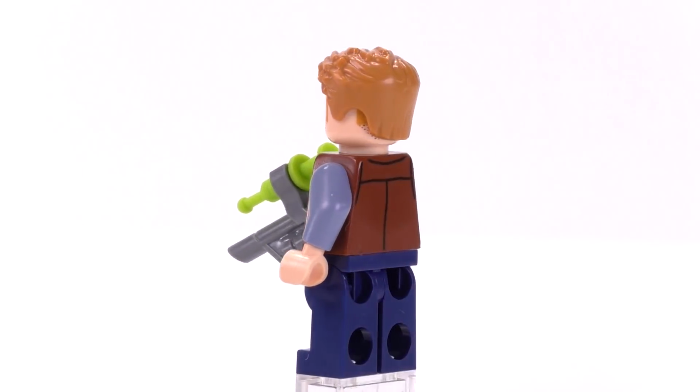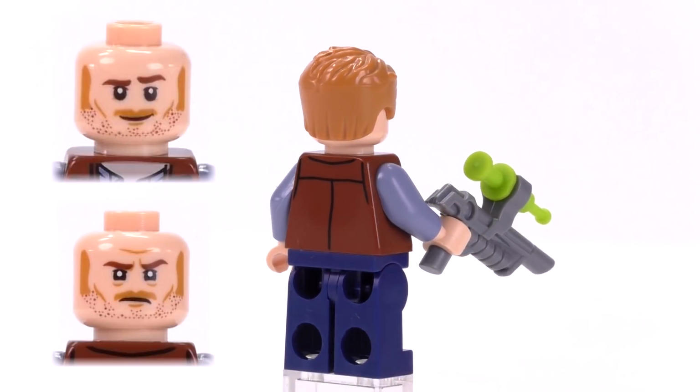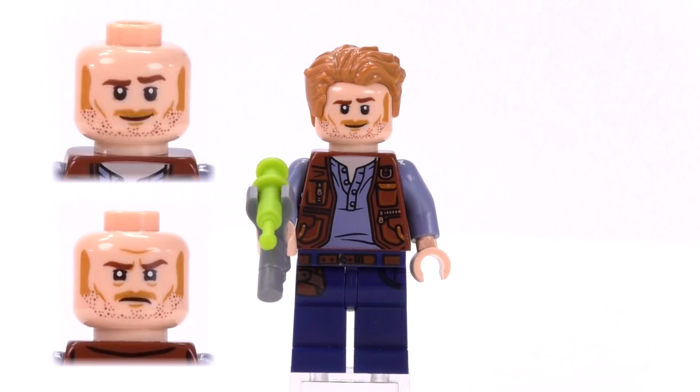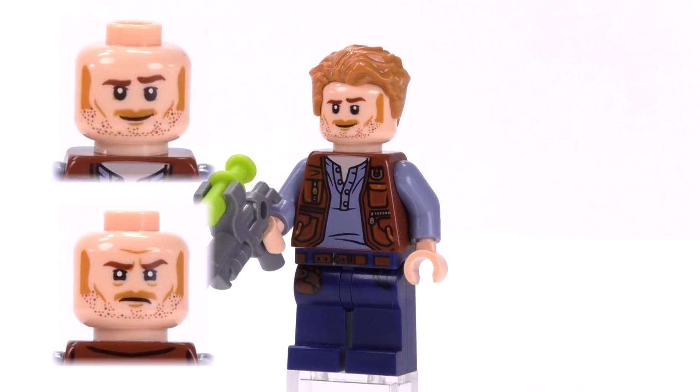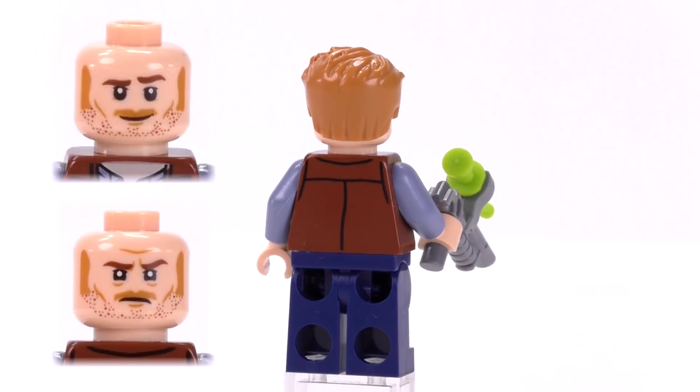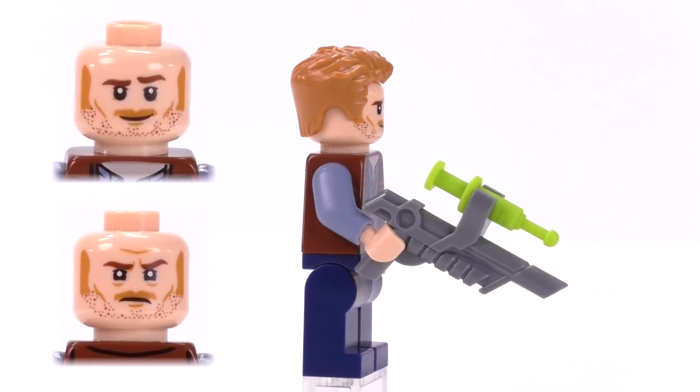And this is the first time, I think, that the Chris Pratt character, whether he's Star-Lord or Owen, has gotten a new facial print. He's a bit more scruffy this time, he's got a bit of a mustache now, and also his character just seems to have a bit more emotion or expression for both his primary and alternate expressions. It just looks a little bit better, and I think it matches up maybe with the personality of this guy a little bit more.